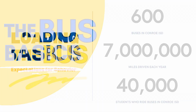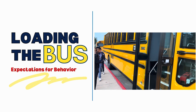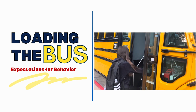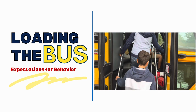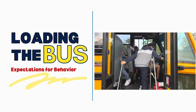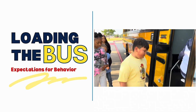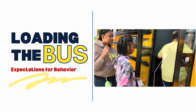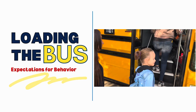Listen up. Let's discuss exactly how you will ride the school bus each day. First, we will begin with how you should load or get on the bus. Always wait for the school bus to come to a complete stop before moving toward the doors. Use the handrails when boarding and scan your Smart Tag ID badge. Take one step at a time. Move quickly and directly to your seat and sit down.